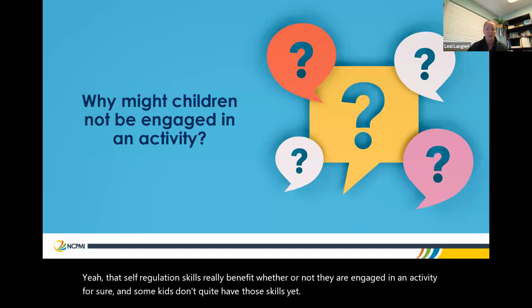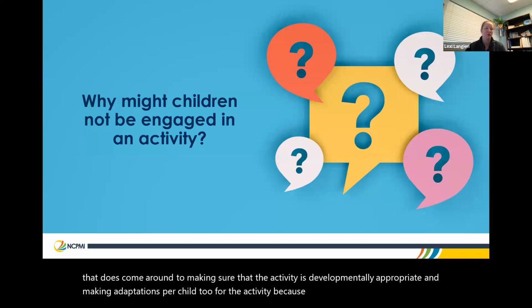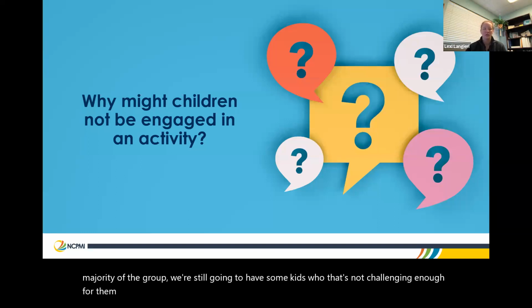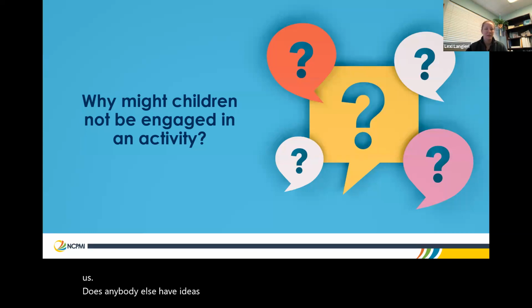Yeah, and Sarah was talking about being under challenged or over challenged in an activity. And that does come around to making sure that the activity is developmentally appropriate and making adaptations per child too, because what we can plan for the majority of the group, we're still going to have some kids for whom that's not challenging enough, or that's too challenging, and we're going to have to make some adaptations to make sure that it is just right at that level, like the three little bears, and make sure that they can engage with us. Does anybody else have ideas about why children might not be engaged in activities?